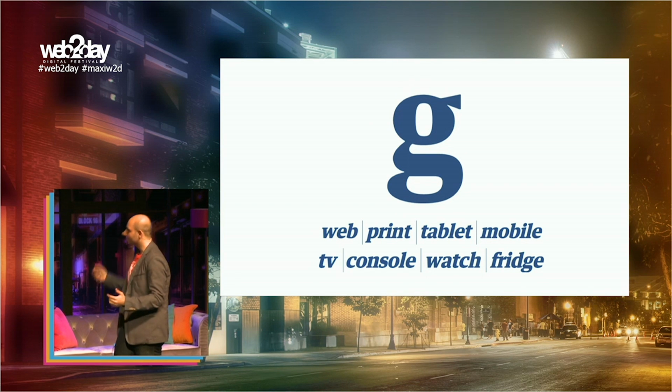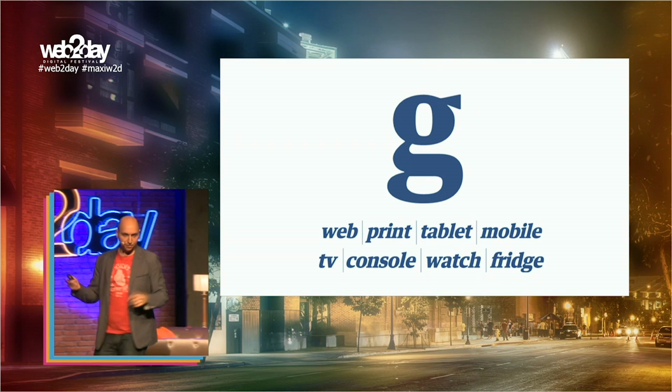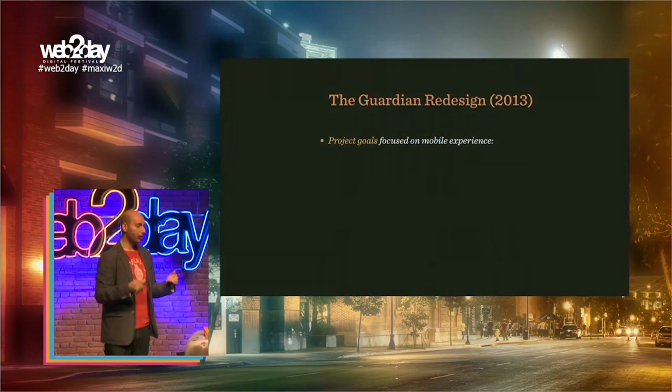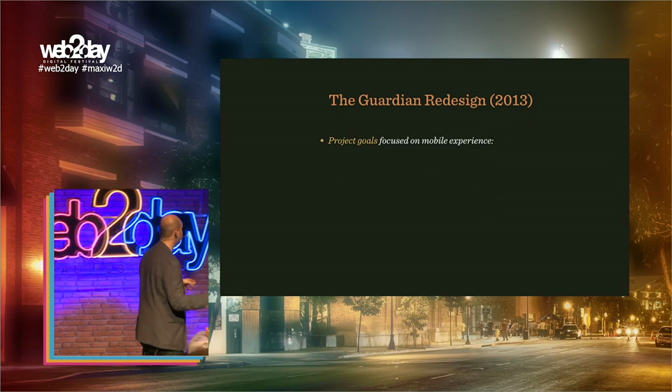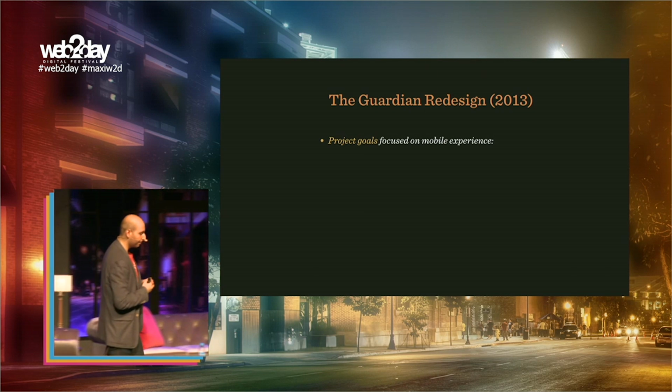So this is The Guardian, and they did a big redesign a couple of years ago. Actually last year, I think, 2013, yes. It was a big project. It took a lot of time, a lot of resources, but they ended up with a really nice result. So let's see how they did it.